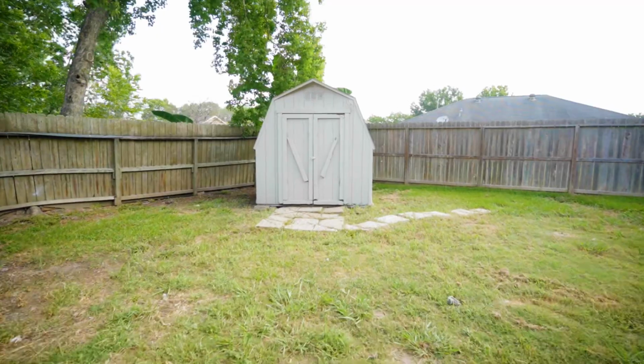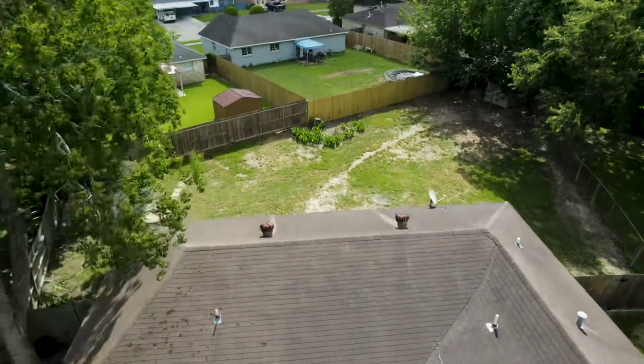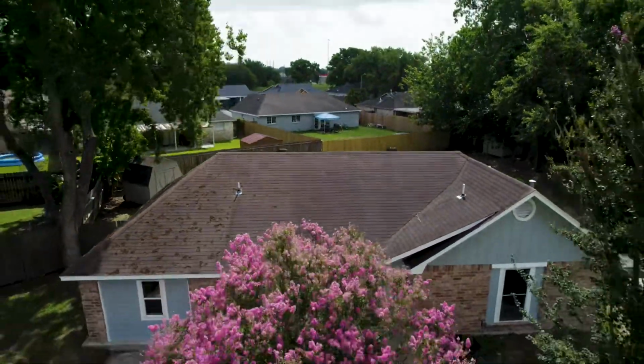Also check down there your storage area. If you got a chainsaw, weed whacker, lawnmower, I don't know what you got, you can put it there. Now that we're done here, let's go check out the front.